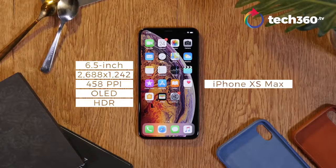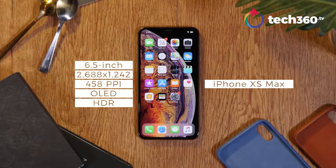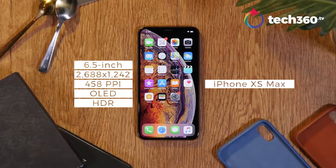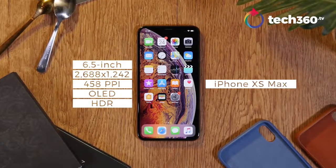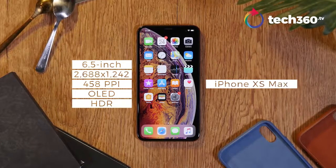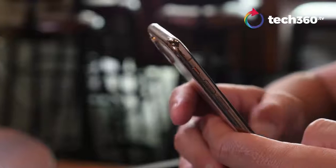I love the gold. Anyway, talking about the display for a moment, I have to say that this display is beautiful. It's high resolution. It is 2688 by 1242. I memorized that for you, 458 ppi for you pixel peepers out there. High resolution, and it's actually great for photo editing.